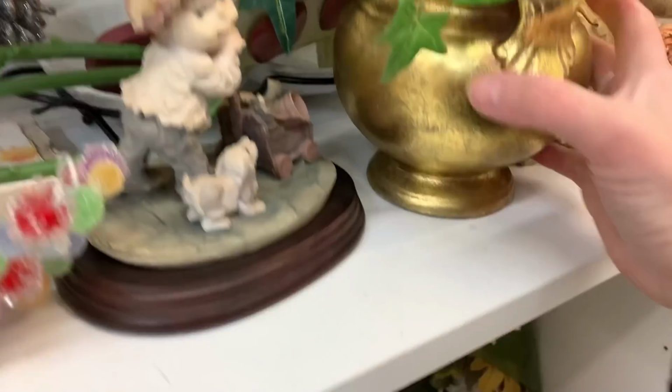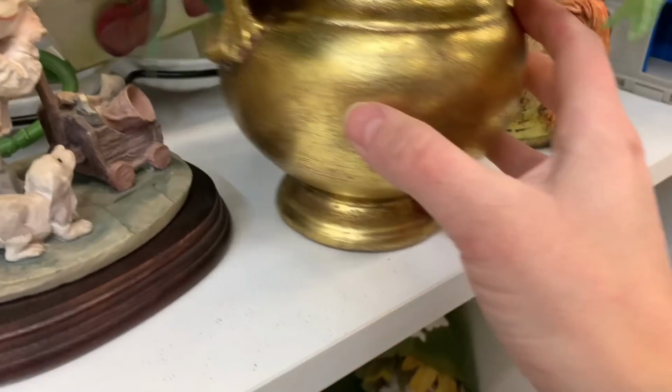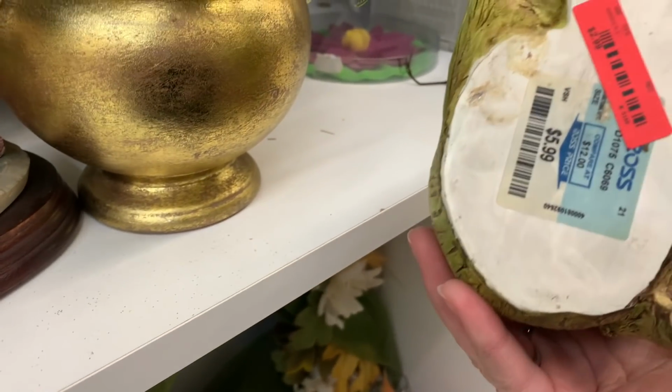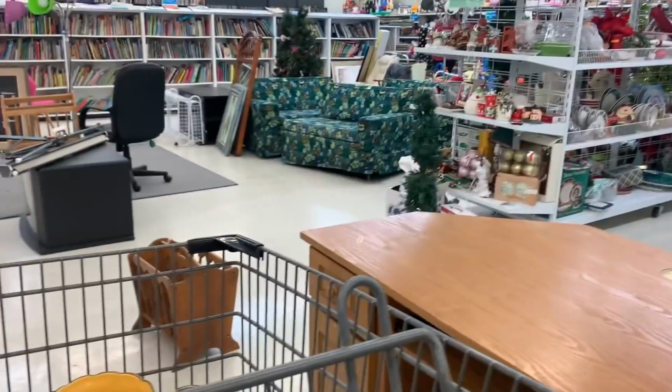Now, I love gold. You guys know that I love gold. Oh my goodness gracious. So I did like that vase, but it had flowers stuck into it. So that's the only reason I left it. Otherwise, I would have taken the vase, but the styrofoam was stuck down in it.